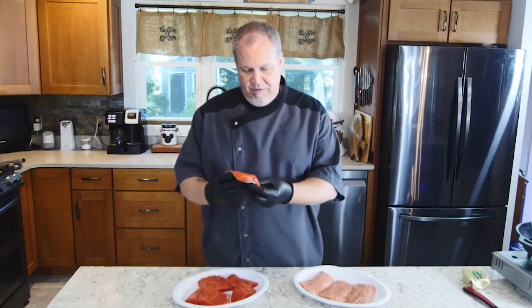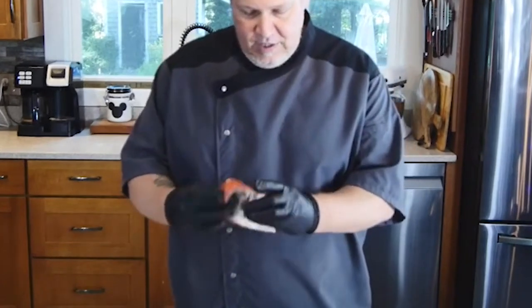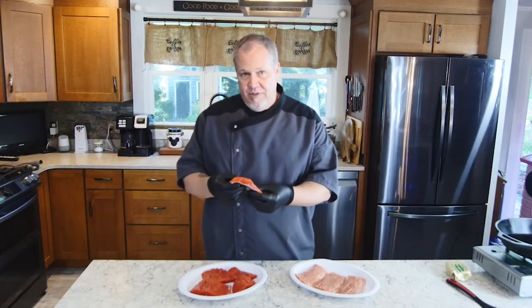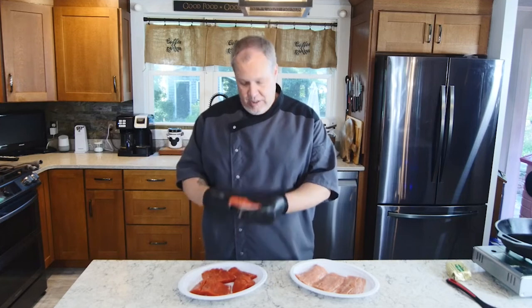I don't know if you can get an even closer look at this, but if you zoom in, see how red that is? It's got the skin on it. It smells a little bit like fish. It's not overly fishy. This is the way your salmon's supposed to look, and this looks like this naturally.